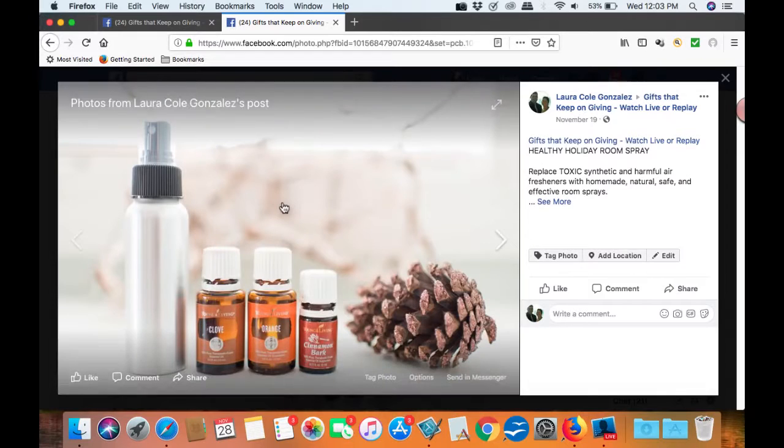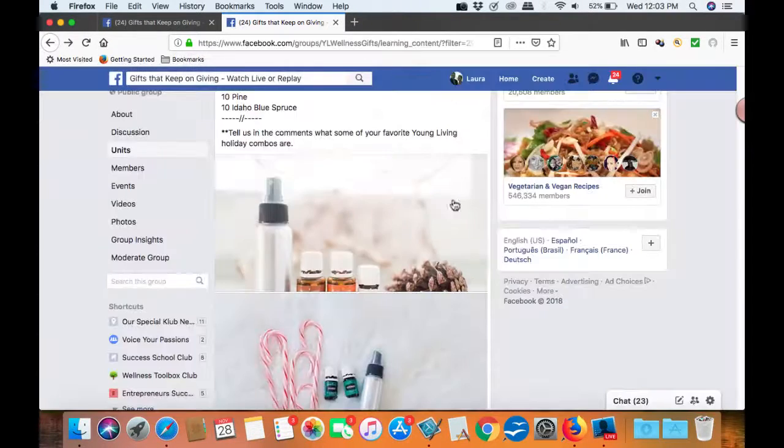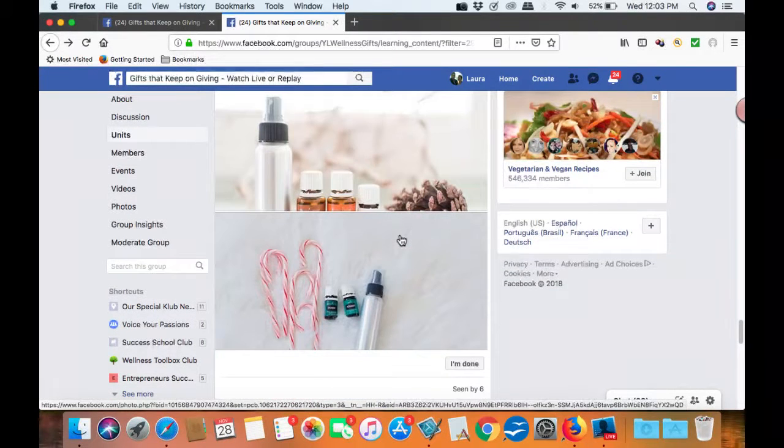So as you can see, we could go nuts with the different ideas. Just want to give you a few so that you get used to it and go, ooh, I like that idea. Ooh, what else can I do? All right. So just know that that's an example of some room sprays that you could really use. They also have metal ones. Just don't use plastic, because plastic will break down and you don't want to be breathing in plastic. So when it comes to the spray bottles, you want to use glass or stainless steel.